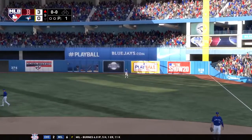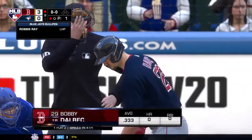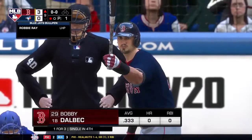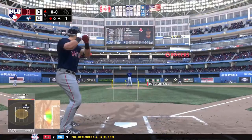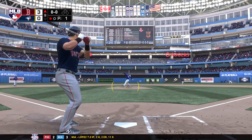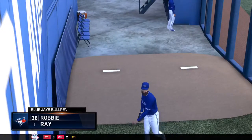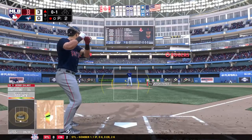Next up for the Red Sox, Bobby Dahlbeck. He's got a hit in 3 at-bats to this point. First pitch coming. Here it is. And that's cut on and missed. 0-1. And now the Blue Jays get a left-hander up and throwing in their bullpen.